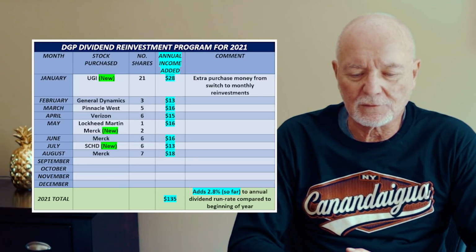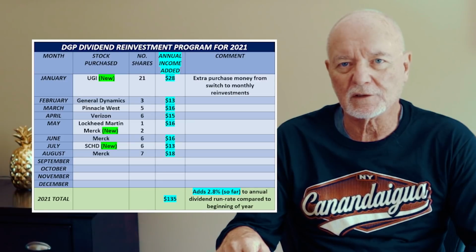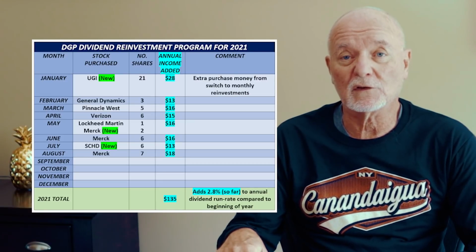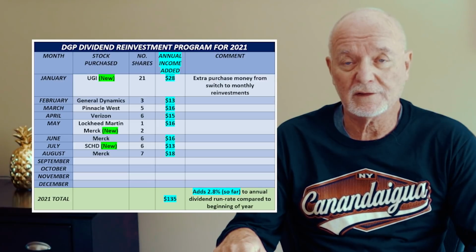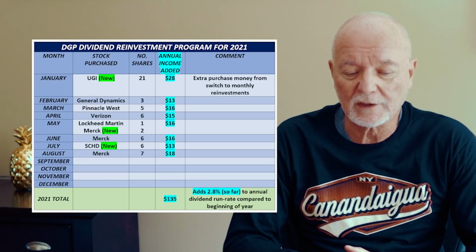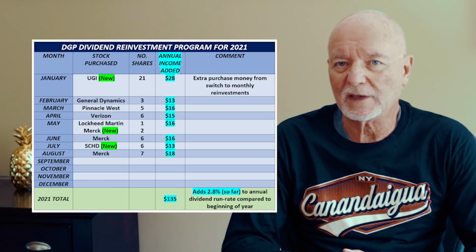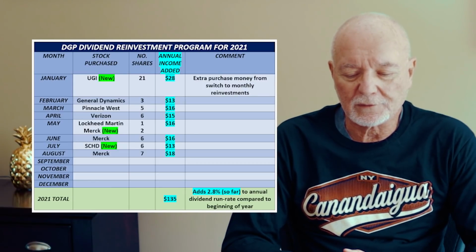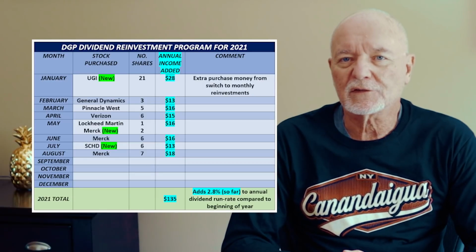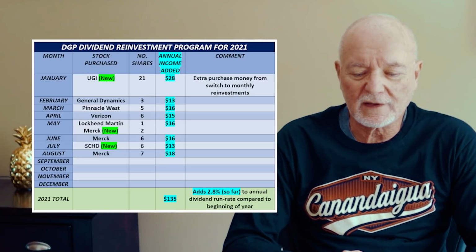You can see it's other than in January when I had extra money, because up until January of this year, I was reinvesting dividends only when I got up to about $1,000. This year I switched to monthly, so I had more money to invest in January, and that purchase of UGI added $28 to my annual run rate. All of the other ones are 13, 16, 15, and so on in that range. Through August, obviously I've done this now 8 times this year.